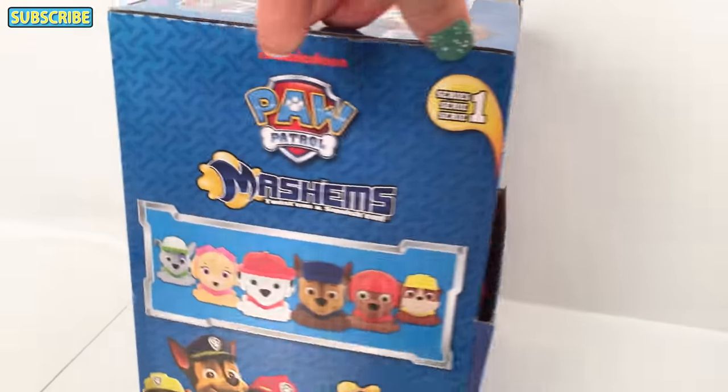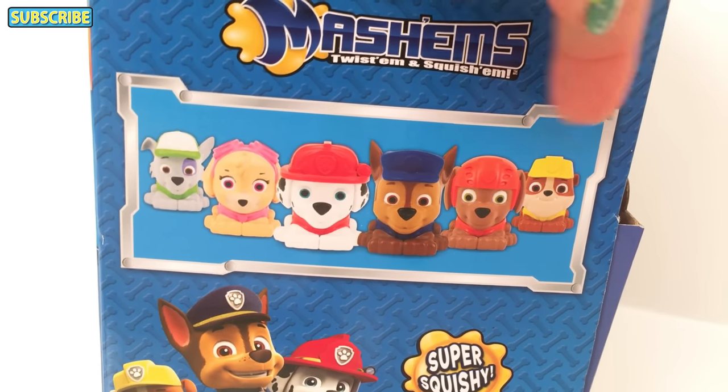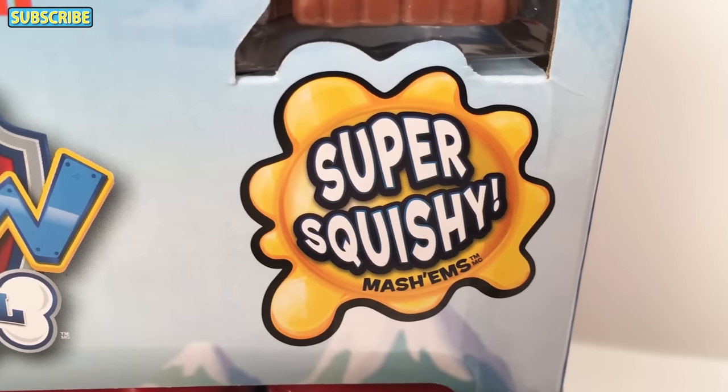Let's turn to the side. This is the series. And here we have again all of the different characters to collect: Rocky, Skye, Marshall, Chase, Zuma, and Rubble. They're super, super, super squishy.